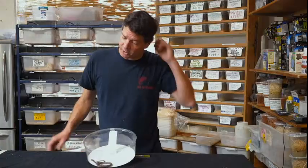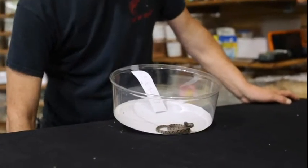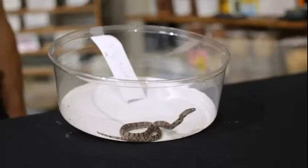And here we have the third Durango Mountain king snake, another female. Unfortunately, this gal here is in shed, so not showing all of her glory. DMTK3, $300.